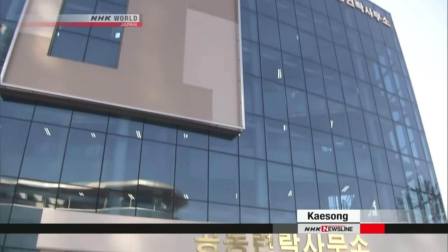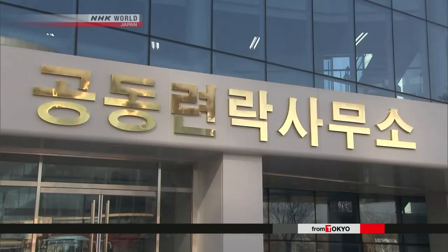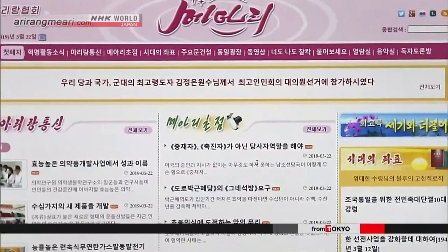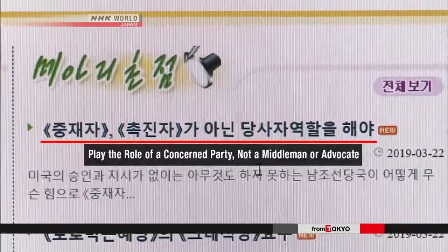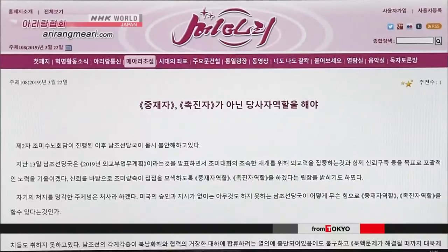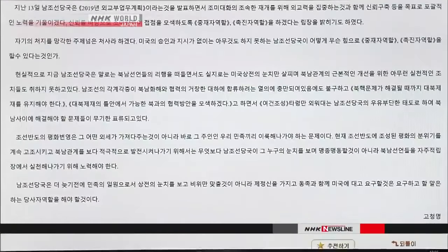Pyongyang's move may be an attempt to get the South to play a more active role in matters concerning the two Koreas and the U.S. An article posted Friday on a North Korean website was critical of the South, saying peace on the peninsula should be brought about by the two countries, not by a third party. The article accused South Korean authorities of failing to take practical steps that would fundamentally improve North-South relations. It called on Seoul to make demands on the U.S.